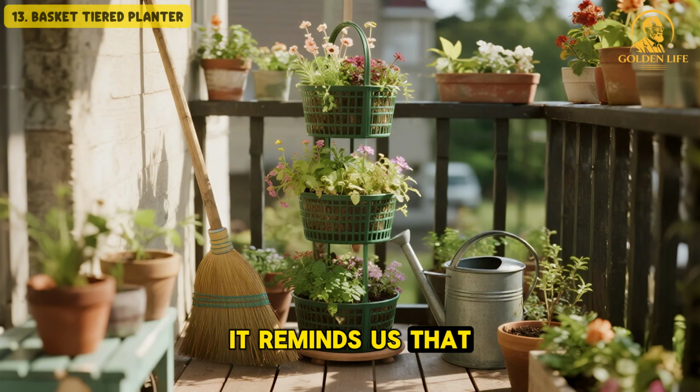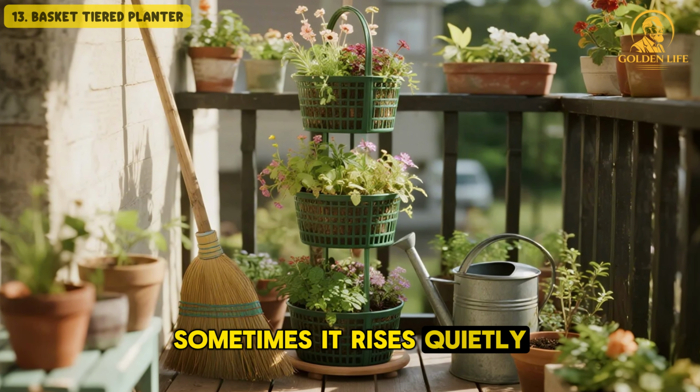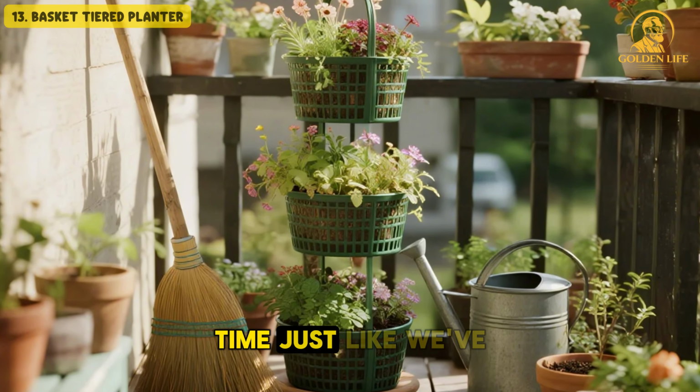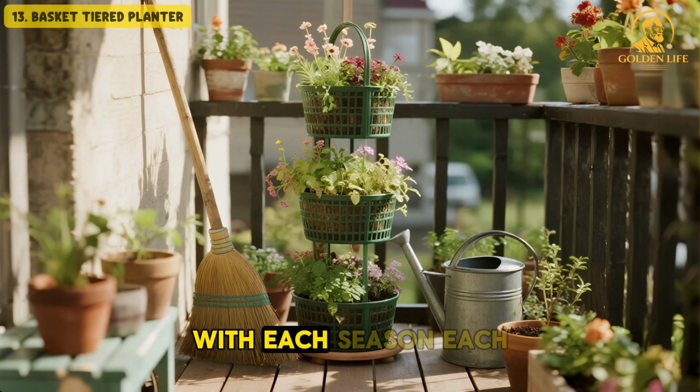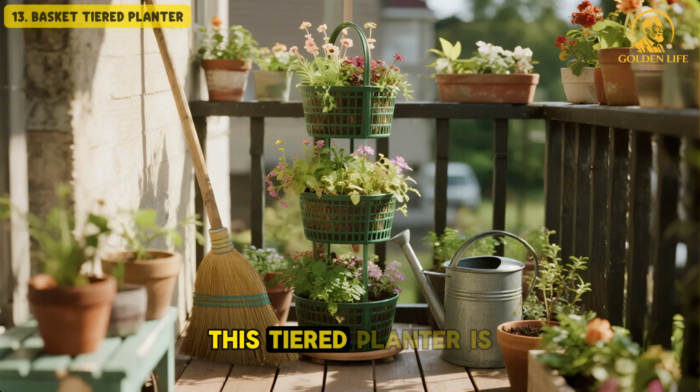It reminds us that growth doesn't always spread wide. Sometimes it rises quietly, one piece at a time, just like we've done in life. With each season, each experience, each new bloom, we've built something strong, something full of beauty. This tiered planter is a reflection of that journey. A little structure, a little balance, a whole lot of love.